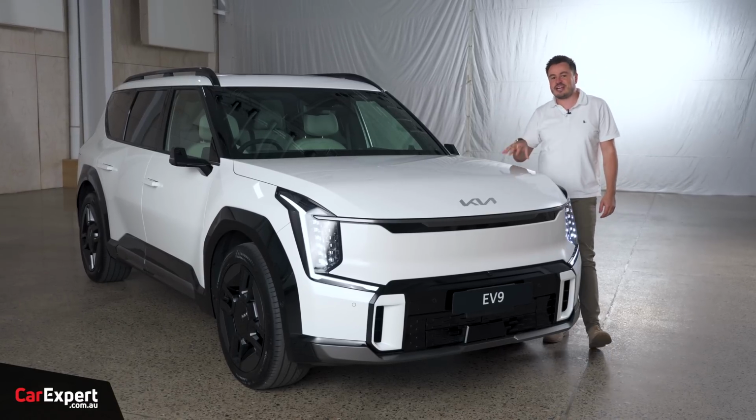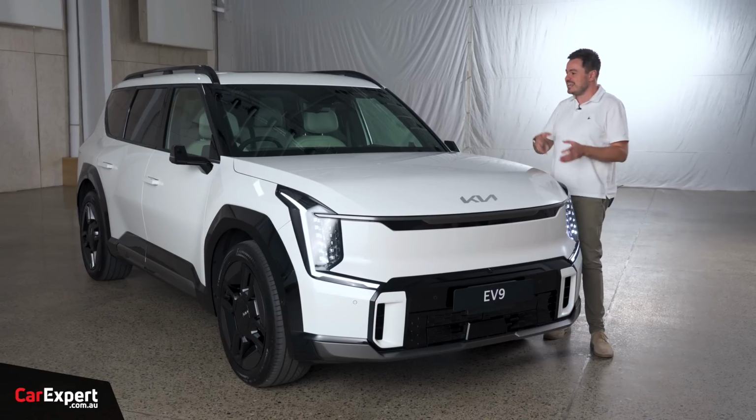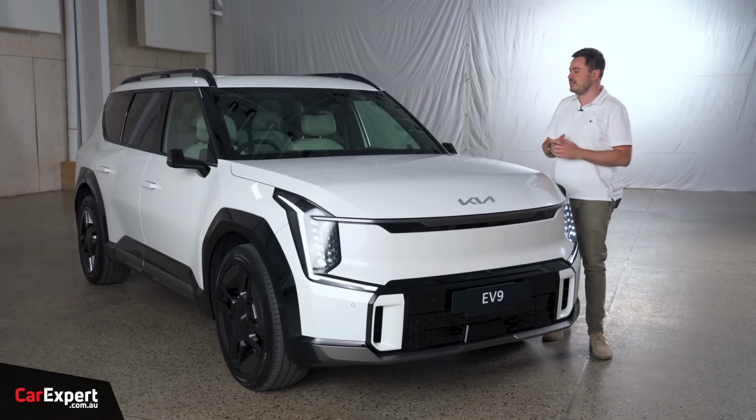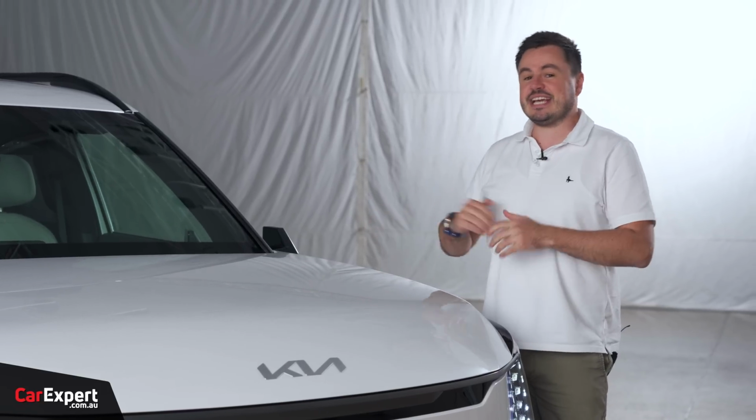This is coming to Australia later this year. It goes on sale from around October. Pricing is still yet to be announced. There's still actually quite a few details that are yet to be announced, so today it's just a quick look at this pre-production car.